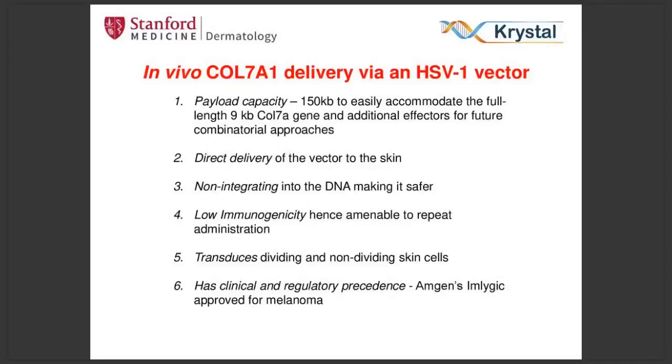And anyway, it's a novel approach. It does not integrate into the genome. So then theoretically you would expect that it's not going to have the same kind of durability as the integrating lentiviral vectors will have. So that would mean that you need to theoretically reapply it more often than the other integrating vectors. But at the same time, the application potentially could be easier, and I'll talk about that in just a second.